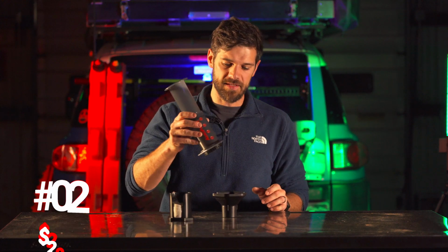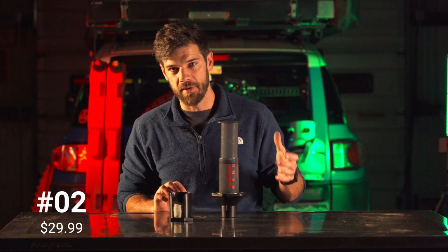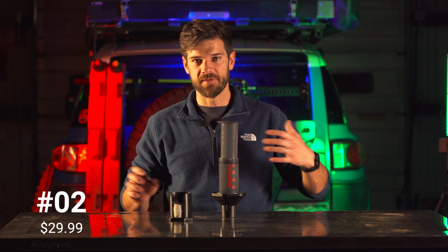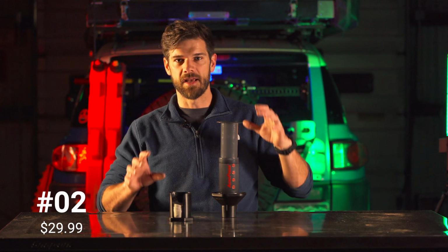This is the AeroPress. Now this is just a little coffee maker that's super portable and super easy to clean up is the key thing. And you can make multiple types of coffee with this. You can do espressos, you can do an Americano style, you can do a latte, and you can do cold brew.